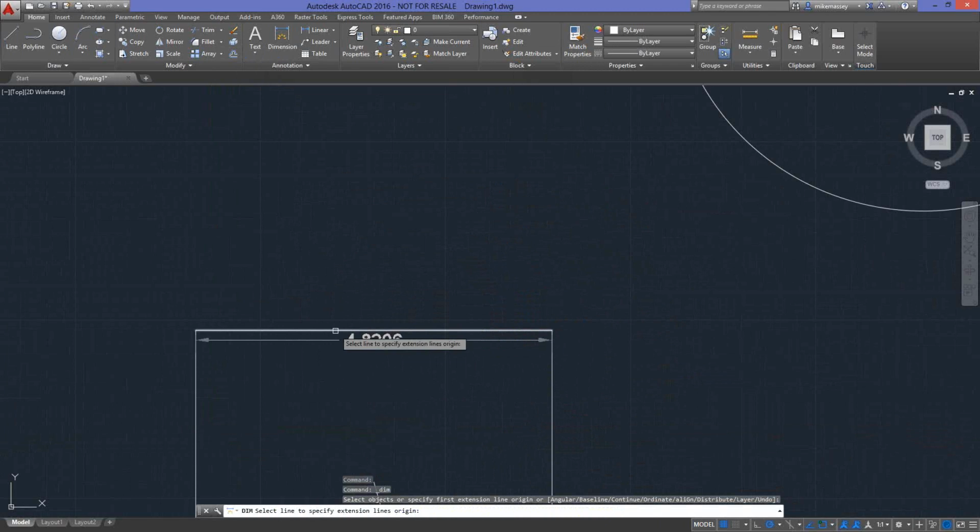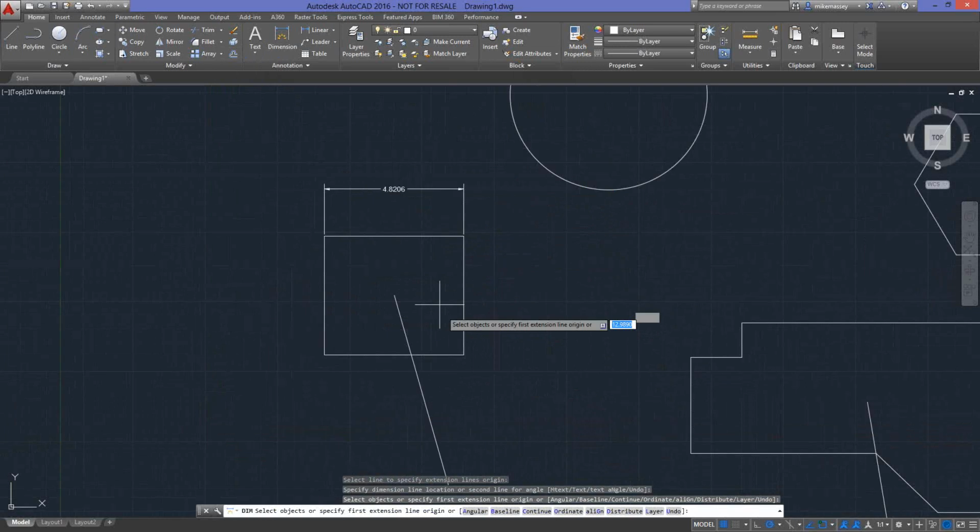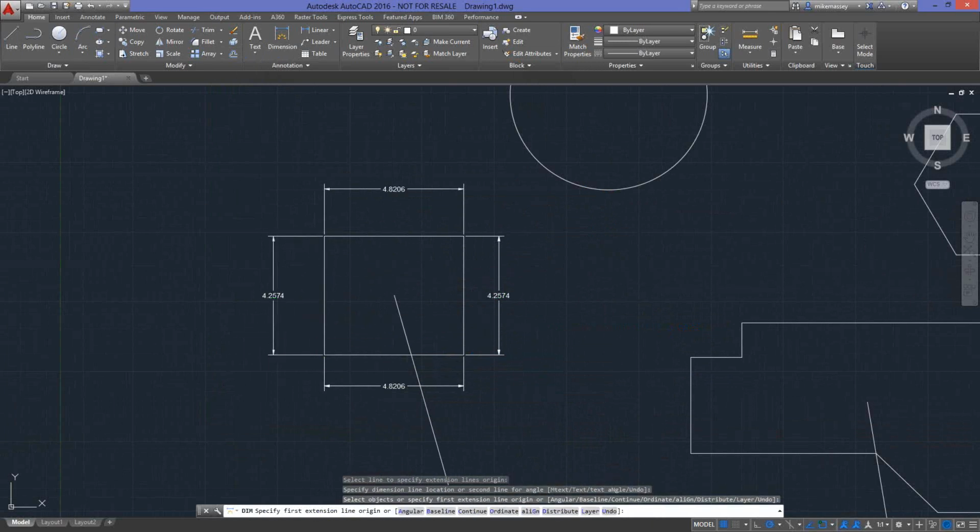If I want to make that temporary dimension stay, I just pick on the line and then place my dimension. So in 2 clicks, I've got a dimension of that line in there. So it's really fast and quick and easy. Now I can go around and pick on these dimensions and quickly dimension it without having to pick start points and end points. So that's pretty nice and pretty cool that we can dimension that quickly.